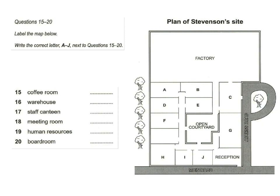OK, now I'll briefly help you to orientate yourselves around the site. As you can see, we're in the reception area, which we try to make attractive and welcoming to visitors. There's a corridor running left from here, and if you go along that, the door facing you at the end is the entrance to the coffee room. This looks out onto the main road on one side and some trees on the other, and that'll be where you meet each morning. The factory is the very big room on the far side of the site.